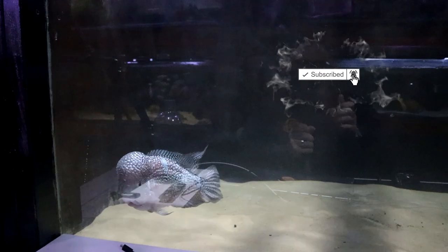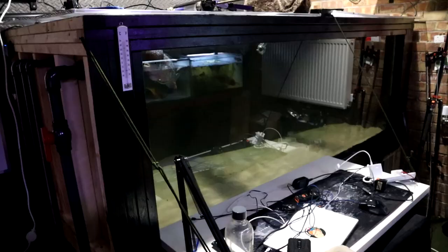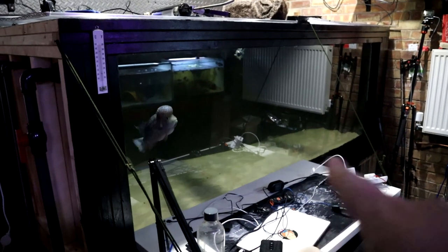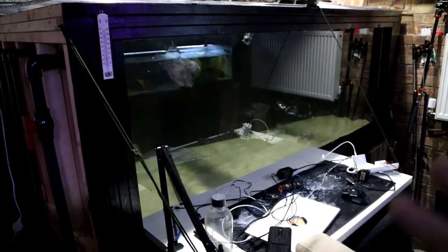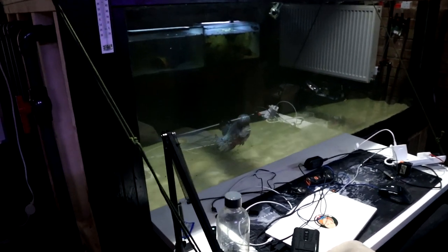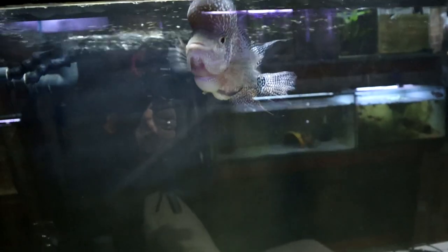So live on stream, we moved Humphrey across to Megatank and it was a great success. I can't think of any other way to describe it other than that. So a little bit about Megatank if you haven't heard of it before. This is my DIY build. It's a plywood aquarium. The inside measurements are 8 foot by 4 foot by 3 foot, roughly 2,500 liters, maybe a little bit more. And Humphrey, my flower horn, is loving life in there. He's having a great time.